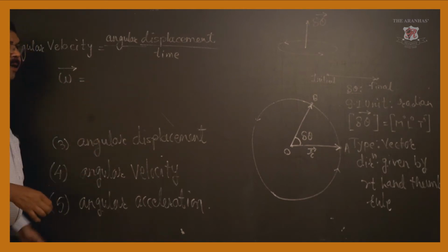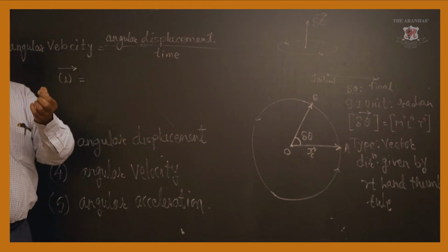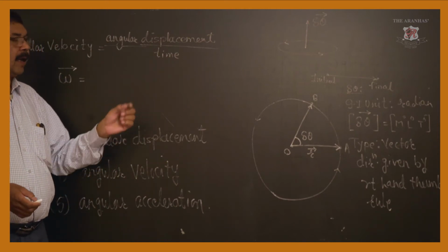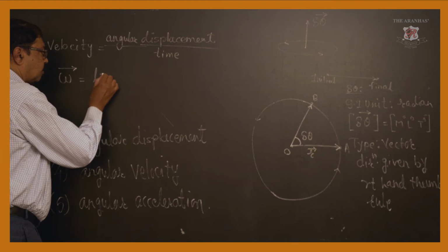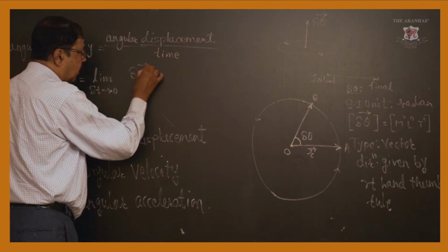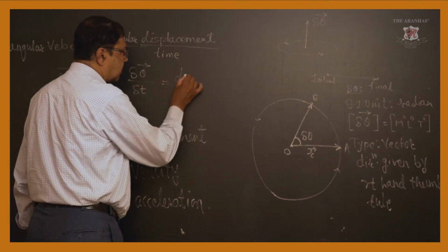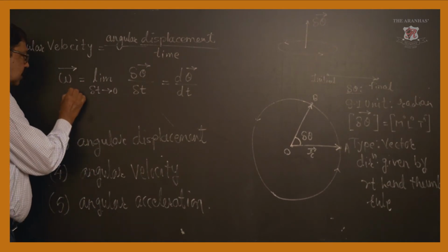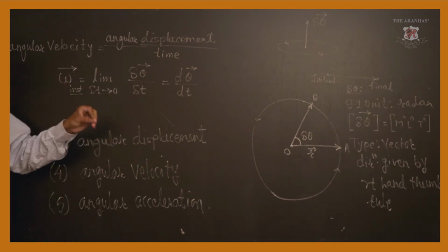Now, if I want instantaneous angular velocity, what does instantaneous mean? It is where the time interval is very short, tending to 0. In maths, you have studied taking the limit as something tends to 0. It is a very small quantity, but not equal to 0. So, instantaneous angular velocity will be limit delta t tending to 0 of delta theta bar upon delta t. In derivative form, how do you write this? It is d theta bar upon dt. I am writing INST, which indicates instantaneous, meaning at that moment.